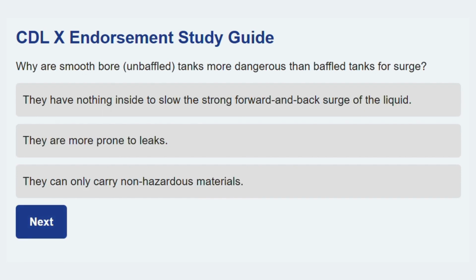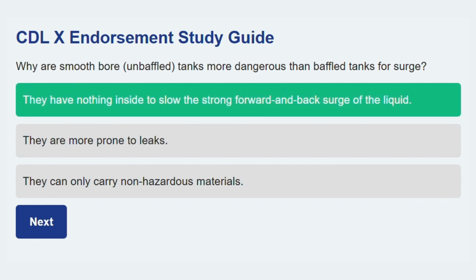What's after this? Why are smoothbore unbaffled tanks more dangerous than baffled tanks for surge? They have nothing inside to slow the strong forward and back surge of the liquid. The unrestrained liquid movement in smoothbore tanks can be very destabilizing.